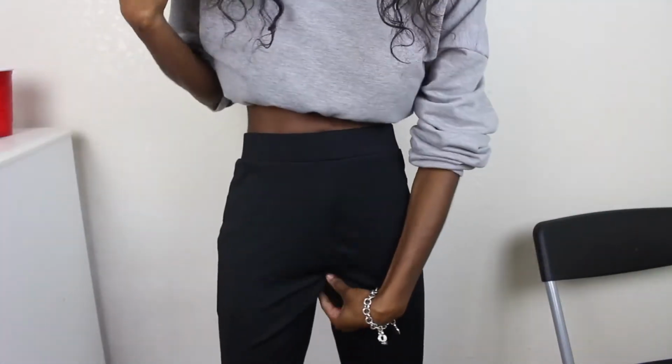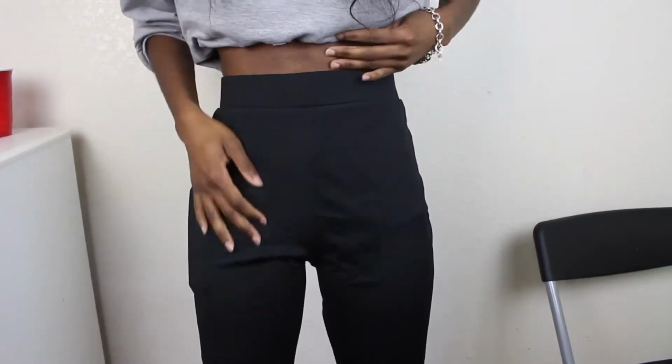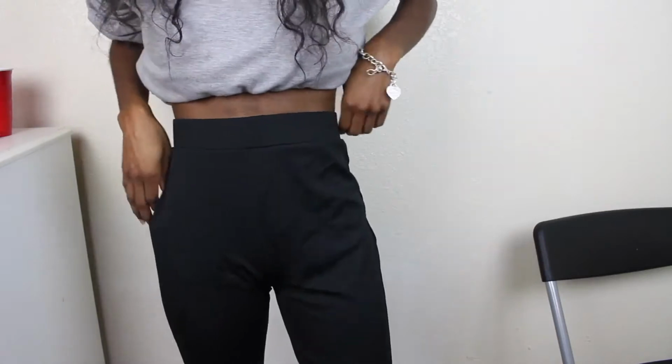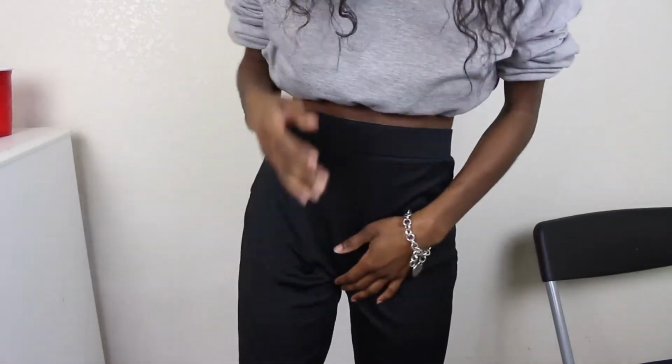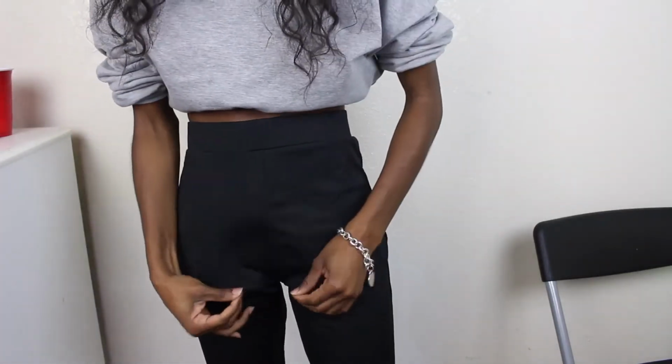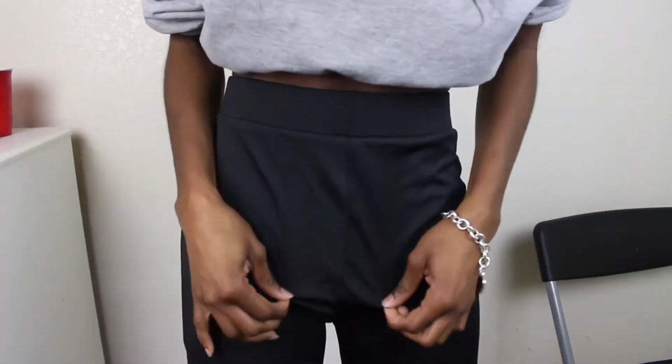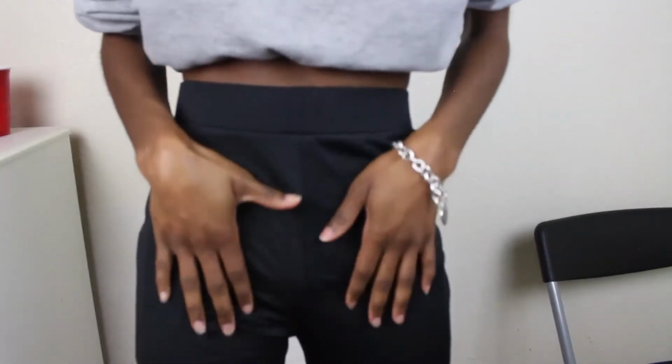It has a lot of extra room right here, more than I want. So right here, I feel like I need to be a bit fuller. If you're not as small as me, you'd be fine. But there's just a bit more room here. And because there's more room here, it's kind of looking a little weird in my crotch area. The back is fine. Overall, it fits. It doesn't not fit.